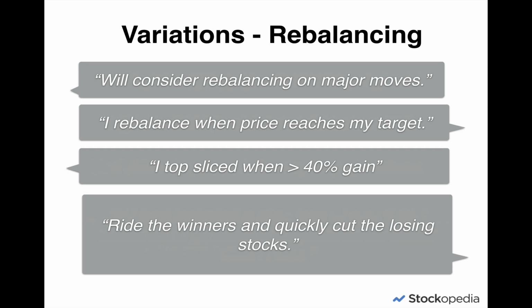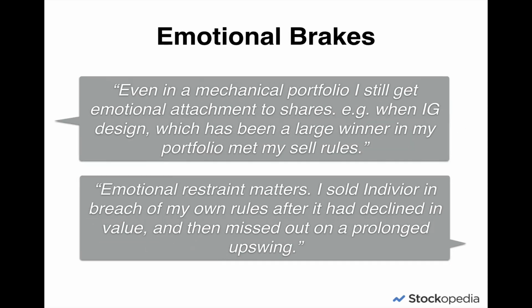Also, keeping on this theme, some people rebalance on major moves, or when a price reaches a target, or when there's greater than a 40% gain. And the last thing I wanted to talk about was the emotional brakes that people have.